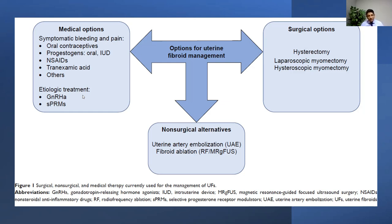Intrauterine devices, the Mirena coil, the coil with levonorgestrel, which has about 52 milligrams, can be kept for 5 years and releases about 20 micrograms of levonorgestrel per day. So all of these things can be tried, especially if there is no cavity distortion. If the fibroid is small, you can talk about the Mirena coil insertion. And NSAIDs, as I said, may not really help in reducing blood flow, but they might help pain. And tranexamic acid and others we have talked about.